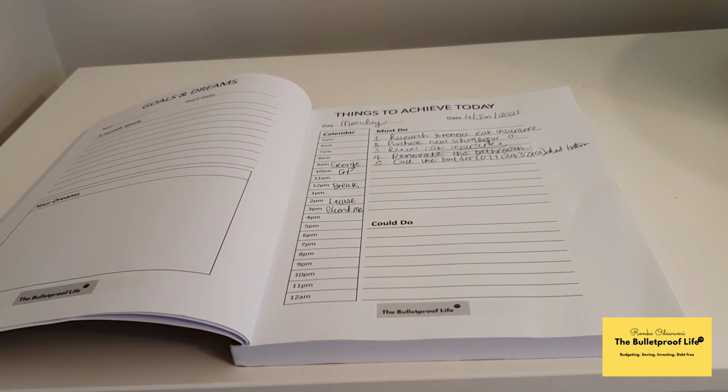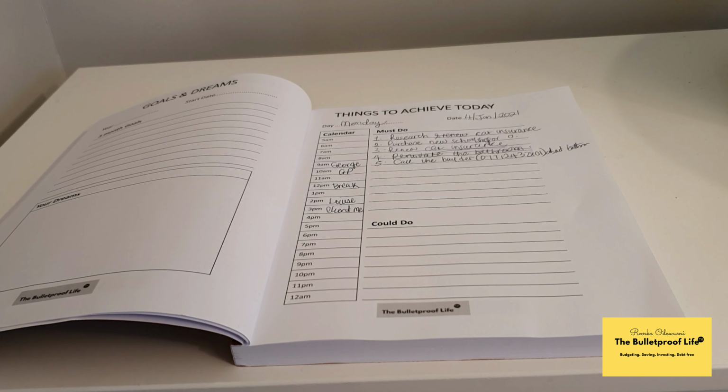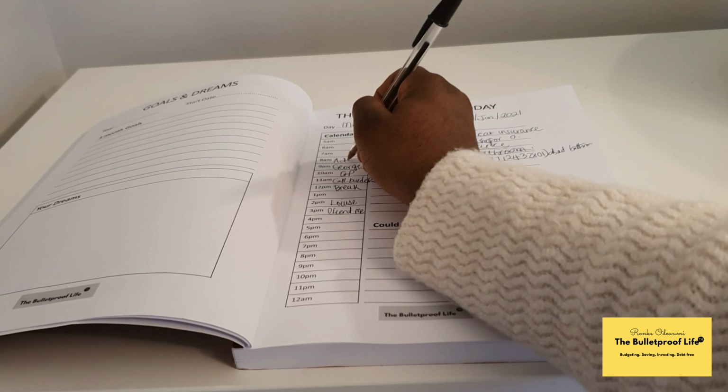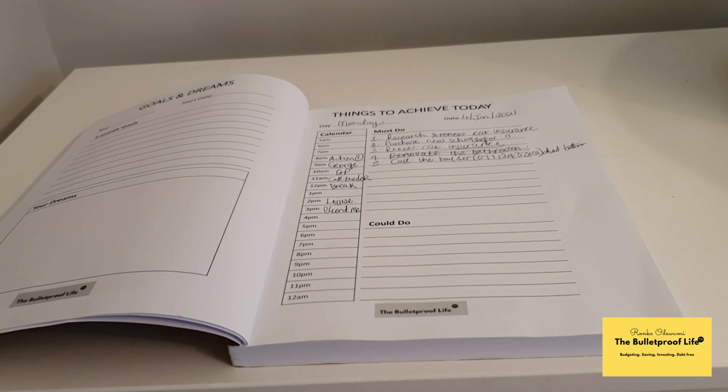The next thing you need to do is to add timing to as many actions as possible. Now, you can see that on the left, I've got a calendar that allows me to put timings to certain things. So if 9 a.m. I've got an appointment with George and I put it to 9 a.m., I need to do that. At the same time, I could put my researching car insurance at number 8. So I could put action 1 here. So that means I have attached timing to it.